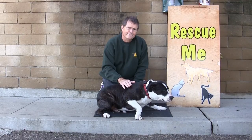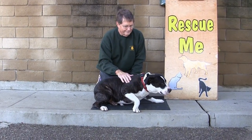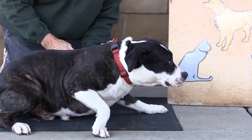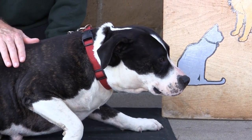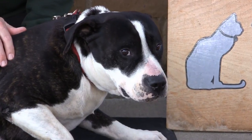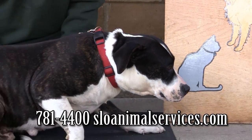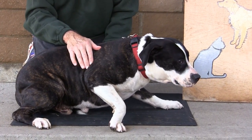Oh, Randy, this is Henry. He's been here since the 14th of September. Can you believe that? Henry looks a little bit frightened. He is frightened. He is shy, but the volunteers have been bringing him around. He came in a lot shyer than this. He has a brother here named Homer, and they really get along together. So if we can get them adopted out together, it would put a smile on Henry's face.